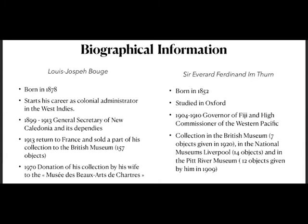Louis-Joseph Bruges was born in 1878. He started his career as a colonial administrator in the West Indies before being appointed in 1899 as General Secretary of New Caledonia and its dependencies until 1913. At this date, he returned to France and sold a part of his collection to the British Museum. The second part of Louis-Joseph Bruges's collection of objects from Vanuatu was donated by his wife in 1970.